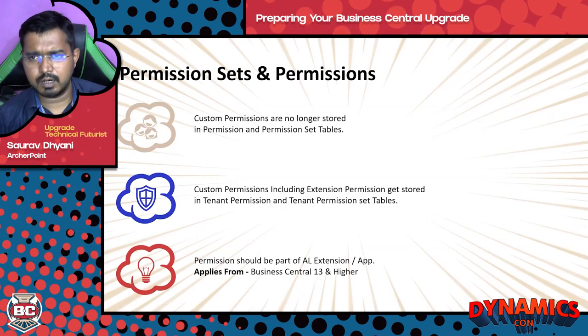The first data change that I would like to talk about is the permission sets and permissions. For all these years, we have been modifying permissions that come with Microsoft and appending our custom objects, and we sometimes also change those permissions based on how our business needs it.